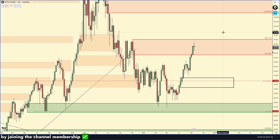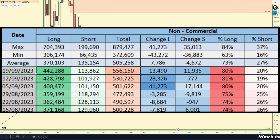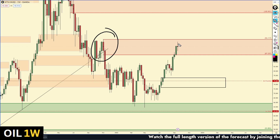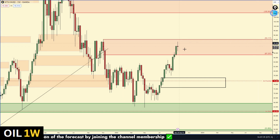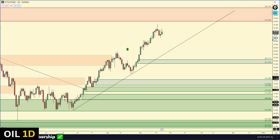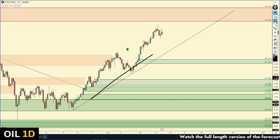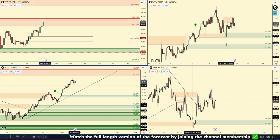On to crude oil, last but not least. The banks added 13,490 longs, and they also added 11,935 shorts. Remember, weekly supply is in control, but we have tested very, very deep now, basically a little bit over 3/4 of the way in. So in my opinion, this weekly supply is looking weak, especially since on the daily chart we have nothing but strength here. Beautiful looking daily upward trend, clean upward trend line, far away from the trend line as well. So in my opinion, it's all signs to the upside.